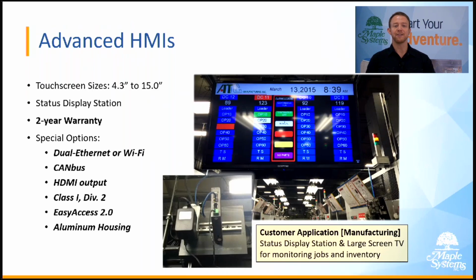All the advanced HMIs have a 2-year warranty, and there are special options. If you want dual Ethernet or Wi-Fi, CAN bus support, HDMI output, we have Class 1 Div 2 HMIs here, Easy Access 2.0 with the license built in, and also models with aluminum housing.